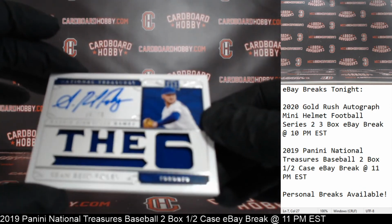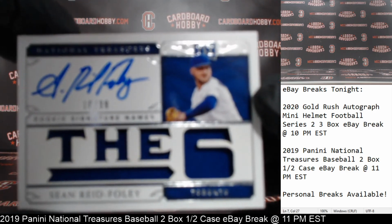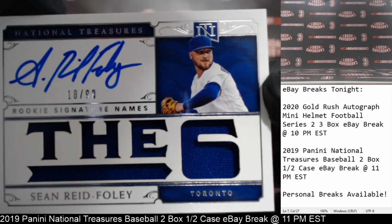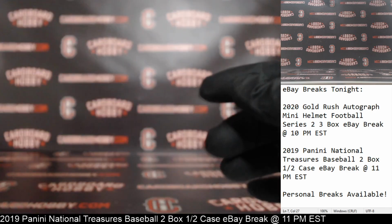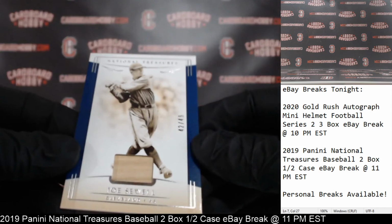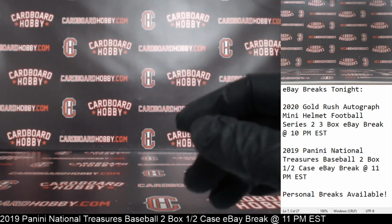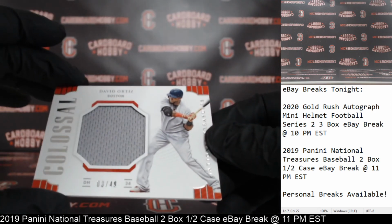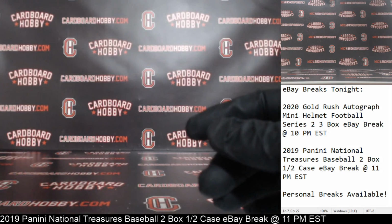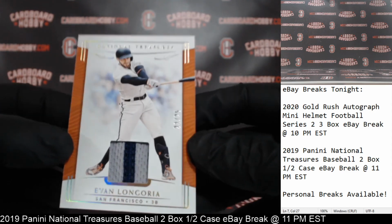For the Blue Jays, Sean Reid-Foley, 18 out of 99, rookie signature names, relic. We got your Joe Sewell for the Indians, bat relic, 42 out of 49. Colossal Relic, David Ortiz for the Red Sox, 3 out of 49. Evan Longoria for the Giants, nice patch, 22 out of 25.